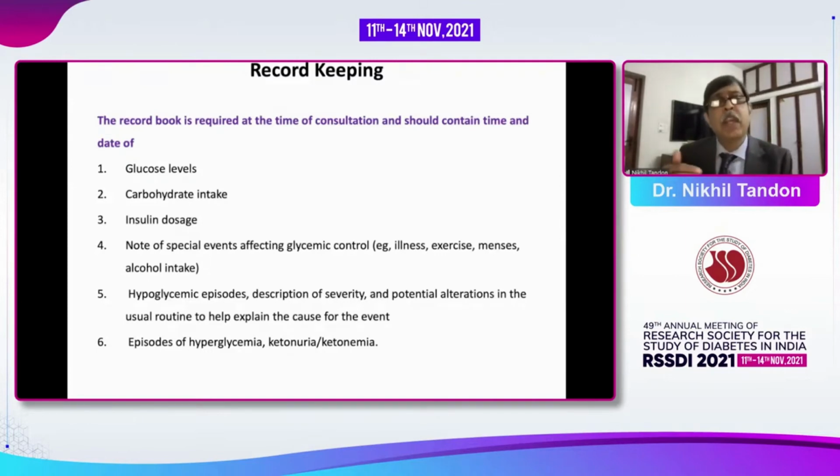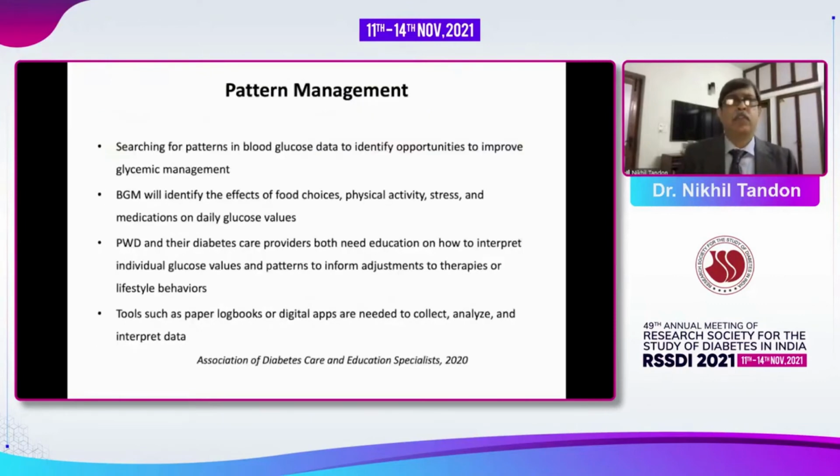Hypoglycemic episodes should be explained, and episodes of hyperglycemia and ketonemia and ketonuria must be documented. So the recording is not limited to just putting down the glucose values. It involves clearly charting of the values of the insulin, of the meals, of exercise, of atypical events in their lifestyle and in the daily routine, and comments clearly indicating possible explanations so that these can be interpreted and these can be addressed by the patient and or by the physician.